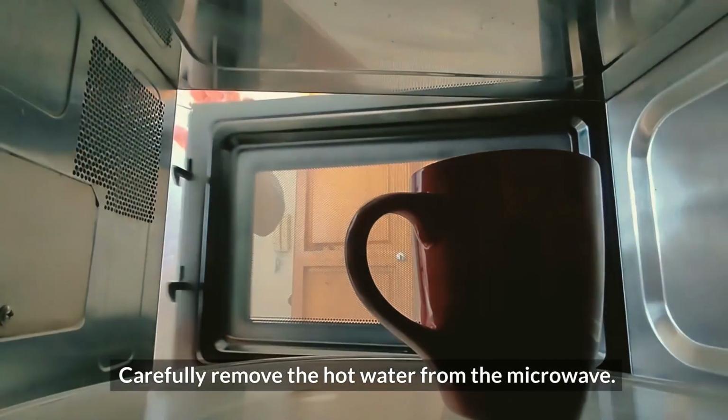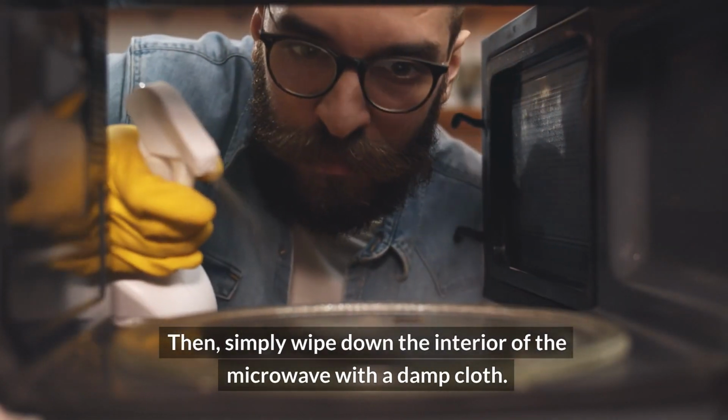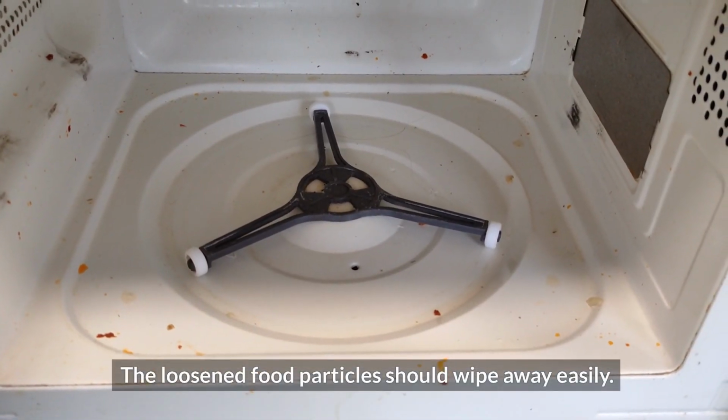Carefully remove the hot water from the microwave. Then, simply wipe down the interior of the microwave with a damp cloth. The loosened food particles should wipe away easily.